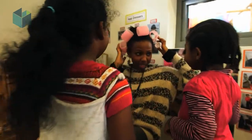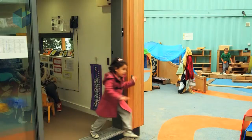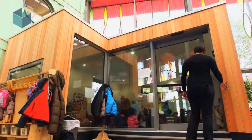The teachers and the staff are really excited about the building. They're really excited because there's more room for the children, it's warm and cosy, it's also airy and light. I would definitely recommend Green Studios to others, to colleagues in the same field and also to friends for private enterprises.